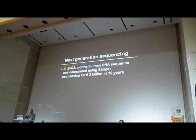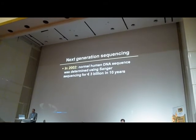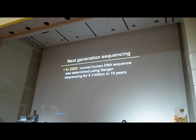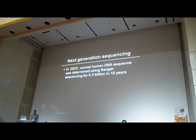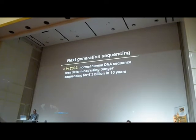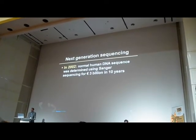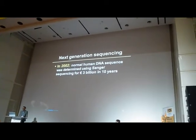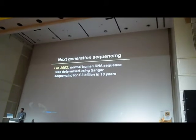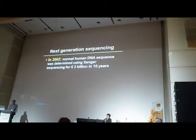Just to give you the perspective, in 2002, about 10 years ago, there was, from the community of genetics, a press conference in which they claimed that they had actually sequenced the complete human genome, so all the 23 sets of chromosomes of a human being, using Sanger sequencing, and the costs were 3 billion, that's a 3 with 9 zeros, 3 billion euros, and it took hundreds of researchers 10 years to accomplish this.